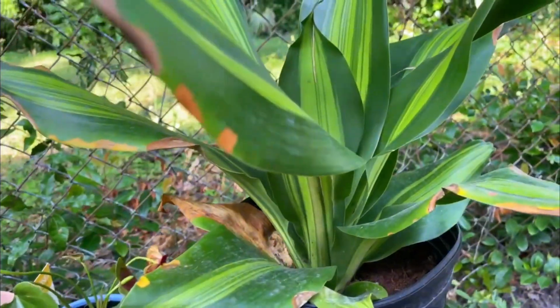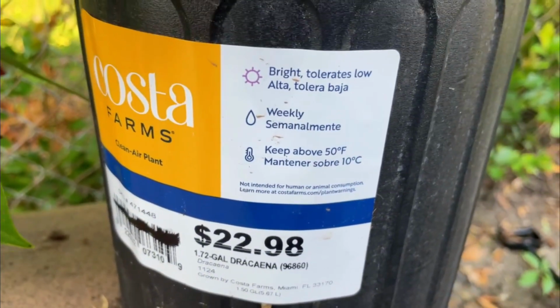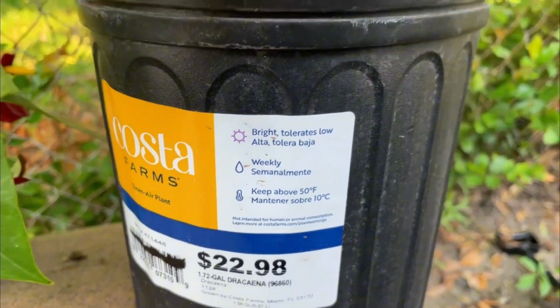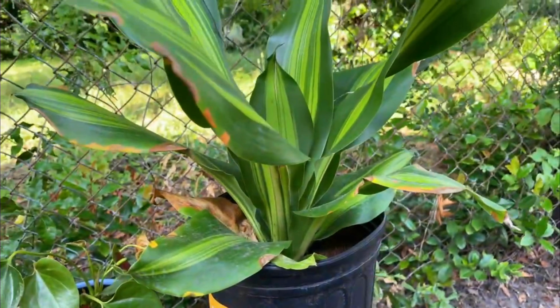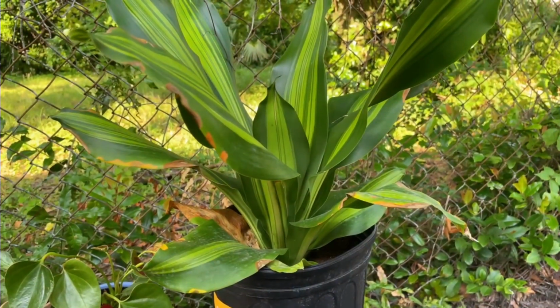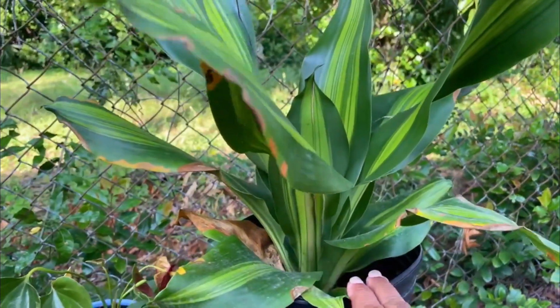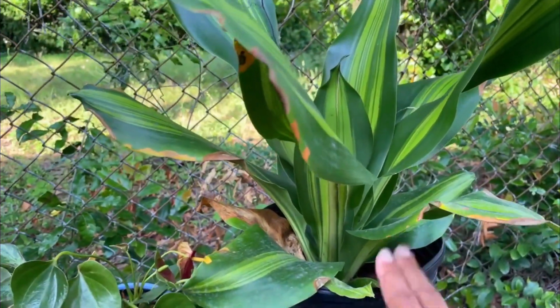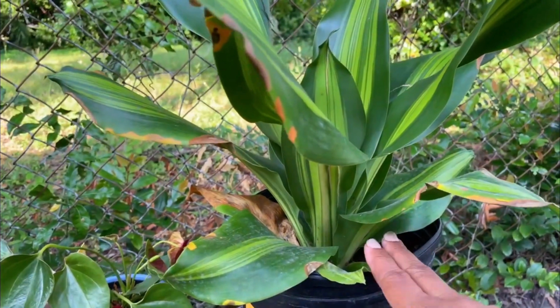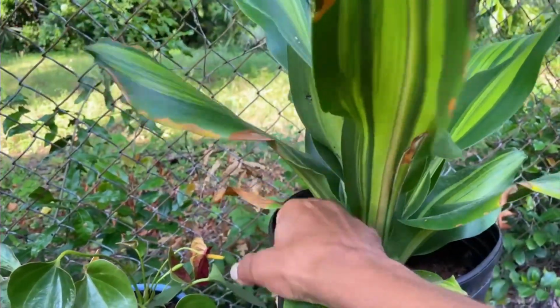Next we have this Dracaena. Here's the tag. And if y'all remember, I featured another one of these in a previous Lowe's clearance find. So this here, in the same exact pot, same exact plant, makes number 2 for this Dracaena, the exact one.